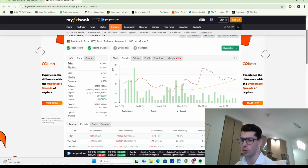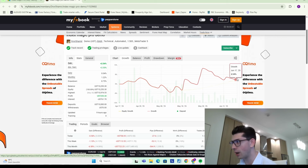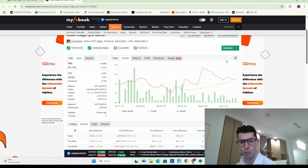So the one thing I'd wait for is, let's see if the performance recovers from this lull period and we see another jump up. If that happens, I think it could be a pretty interesting bot.